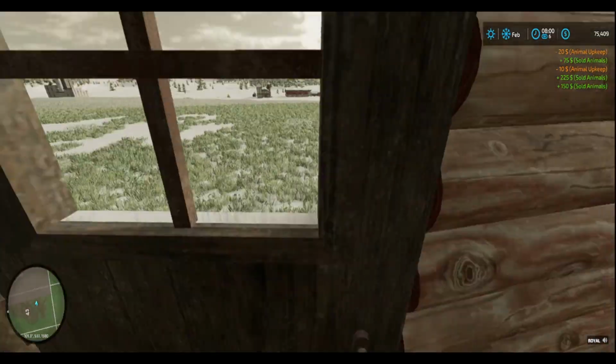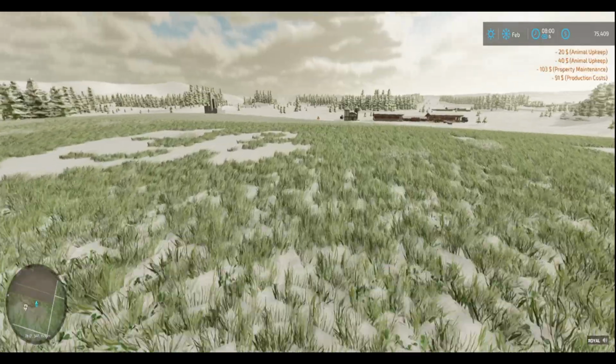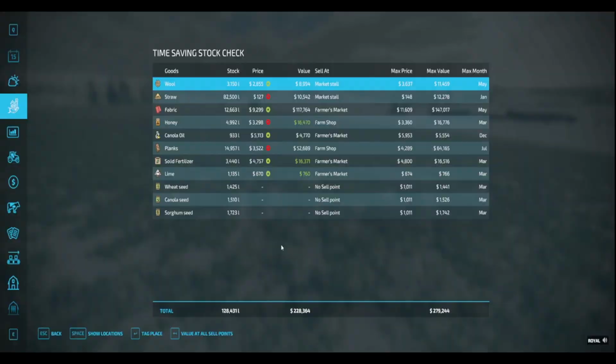Okay, so we sold some animals. We're looking pretty good. That snow did stick on the ground, so we can't really do much as far as mowing is concerned. Let's take a look at our sawmill. How's it doing? Yeah, we got a lot of planks to sell. Honey's coming back up now that the bees have hibernated. And fabric is coming around. So we're going to have a lot of money out of fabric.